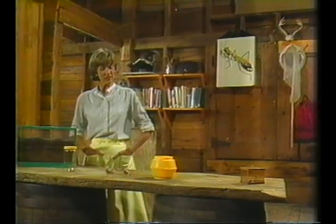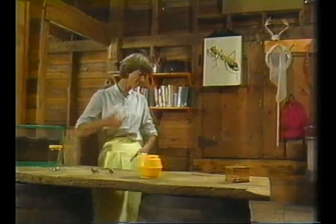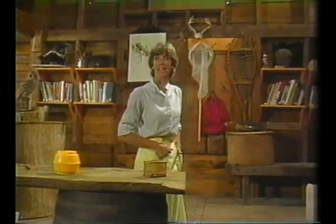Now, let's see, what have we learned today? How many legs does an insect have? 6, right. What are the 3 main parts of an insect's body? Head, thorax, abdomen. Good. Some insects have 1 pair of wings, but most insects have 2. What part of the insect's body are the wings attached to? The thorax. For feeling and for smelling, an insect uses its antennae.